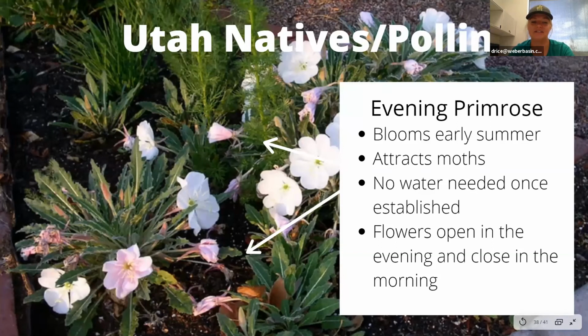So this one's kind of interesting because while it doesn't attract a lot of the pollinators that we just kind of automatically assume as beneficial pollinators, because those ones are active during the day, it does attract a lot of our native moth varieties that are active during the night. This is another one that doesn't need any water once it's established, and it blooms early summer, but it does bloom for a while. Like this is one that'll bloom for a month maybe. But it's just kind of interesting how it opens and closes with the weather.